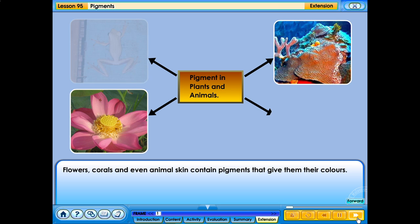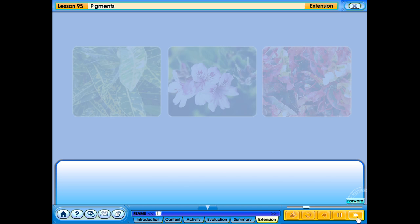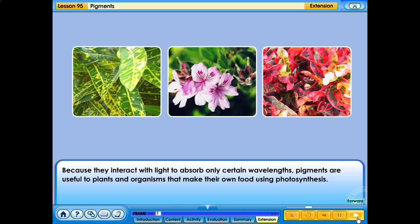Flowers, corals, and even animal skin contain pigments that give them their colors. More important than their reflection of light is the ability of pigments to absorb certain wavelengths. Because they interact with light to absorb only certain wavelengths, pigments are useful to plants and organisms that make their own food using photosynthesis.